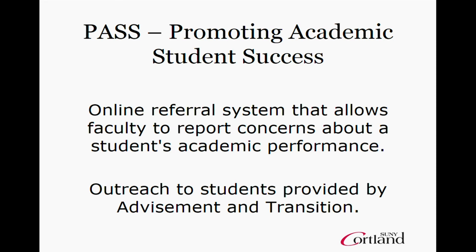Thank you. Okay. So the initiative I want to talk about is PASS, Promoting Academic Student Success. Essentially, it is a communication system. It is a pilot program.